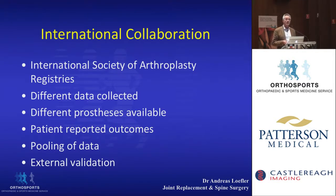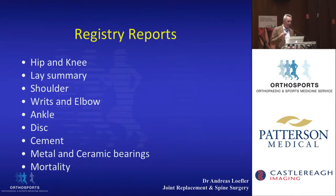The registry has international collaboration, and in fact there is a society of registries where a lot of things are discussed because there are different statistical methods. They compare. If one registry finds there's a problem, we ring up other registries. Are you also seeing problems with that prosthesis? Different prostheses are available in different countries so that we actually have complementary information. And we try to add some patient-reported outcomes, which is a very expensive and laborious way of collecting meaningful data. The New Zealanders do it with about 20% of their patients, and our registry is going to start doing that on a very limited 5,000 cohort to see whether we can actually do so and get meaningful reports.